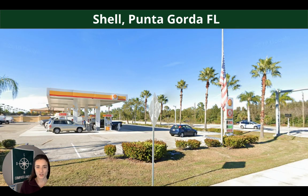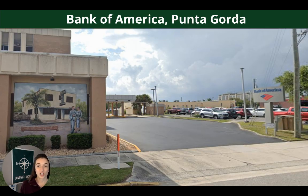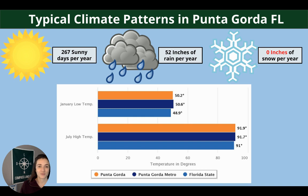Many, many gas stations. You will not run out of gas here, okay? Your car, your motorboat, your fishing boat, you're gonna be just fine. John Ski's House of Breakfast, I've actually been to and tried and can attest to it being quite good. So that's a nice option. Lots of banks kicking around.